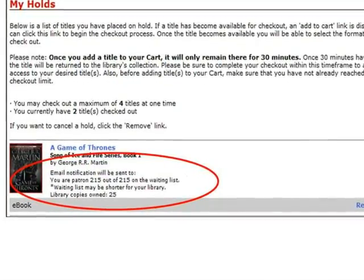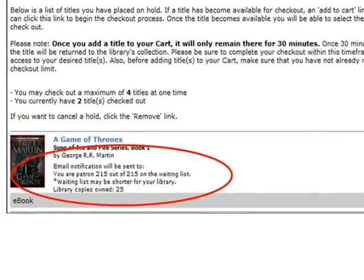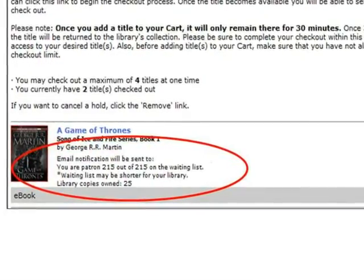Since this is an Advantage title, you will only have to wait behind the others in your area for your library's copy of the item. As indicated in the note with the asterisk, your wait could be considerably shorter than the number of people on the statewide list seems to indicate.